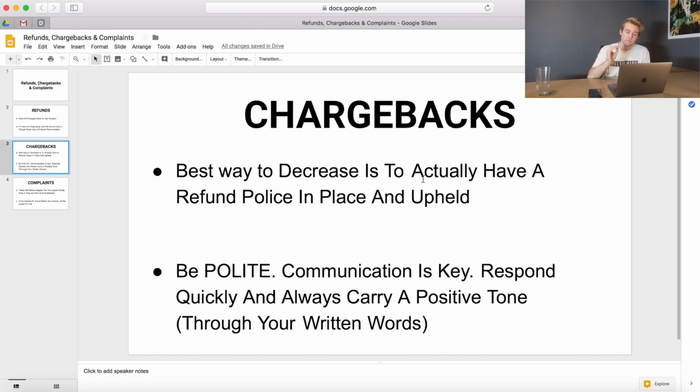Now, for chargebacks, the best way to decrease this is actually to have a refund policy in place and upheld. So keep this in mind. A chargeback is something where someone disputes with their bank saying, hey, typically they're going to say it's fraud. They didn't authorize that purchase. Which you can typically disprove, but you don't want to be going through each chargeback one by one. You're also going to have the issue of payment processors. So that can be very bad. Then you can't make any sales and it's just a whole mess. But refunds, people will ask for a refund typically before they file a chargeback. So that's why having a refund policy in place and actually upheld is such an important thing.